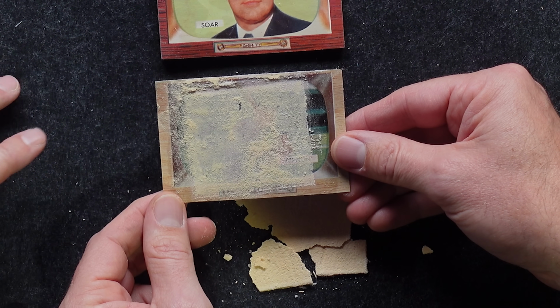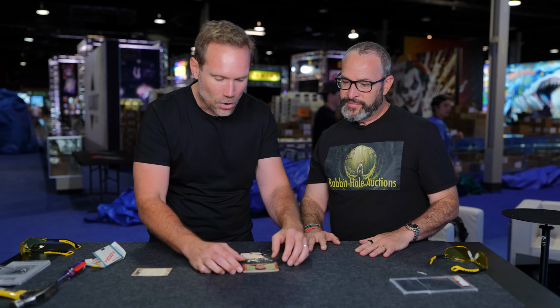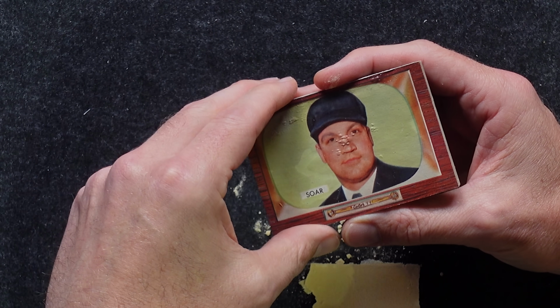And look at the gum stain. I don't think I've ever seen a gum stain like that on a card before. How do you think PSA would grade that? We're going to slab that. You think we should get it slabbed? Absolutely. Okay, we'll see what PSA has to say about that. Okay, so that's the first card here, umpire. Oh man, my hands are shaking.